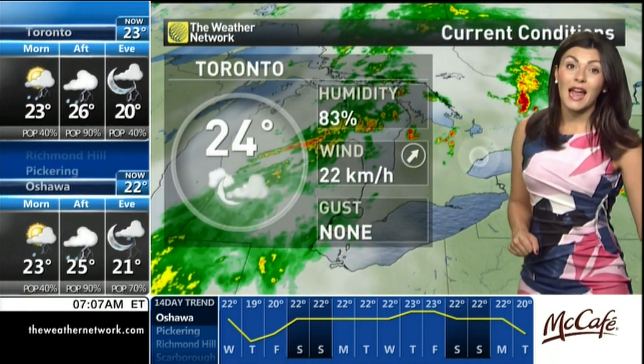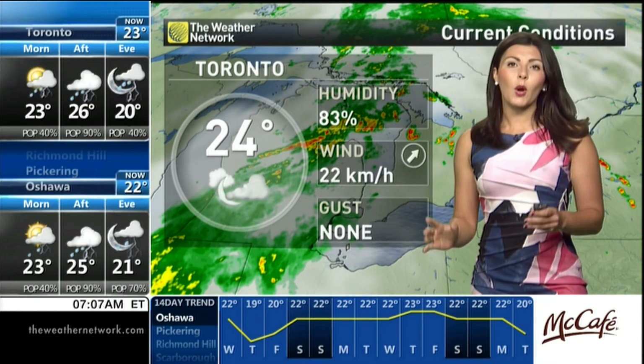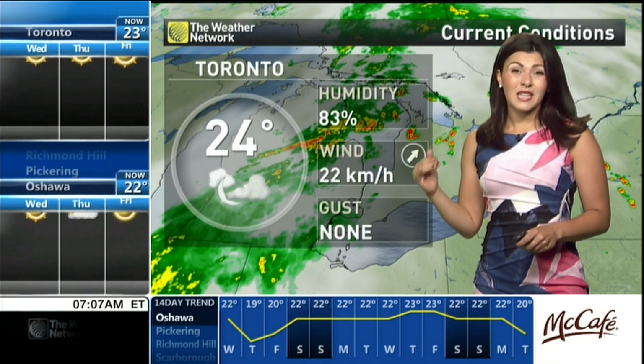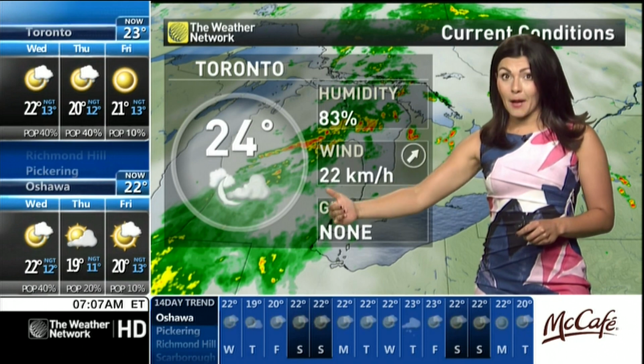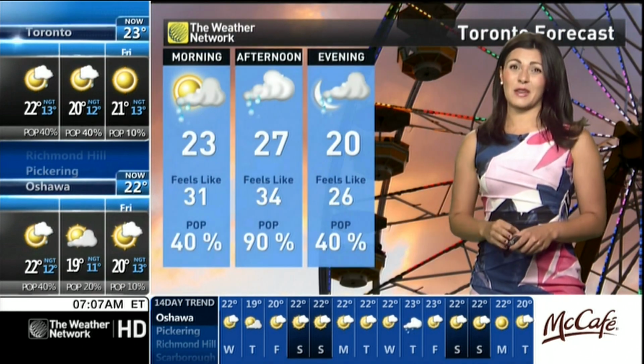As we look at our temperatures right now, it is 7:07 a.m., 24 degrees already in Toronto. We're warming up to about 26 degrees today. So today is warm compared to what is coming in our 7-day forecast. But I want you to know today, not the greatest day to be on the outside.